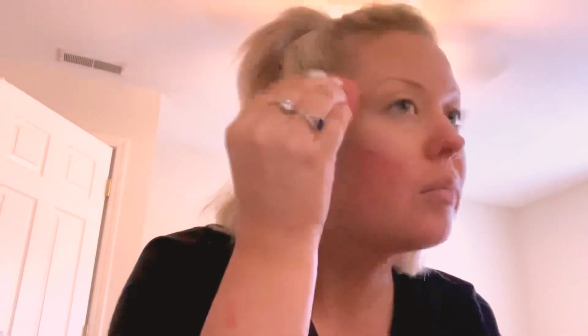I moisturize my face first, and then here I'm going in with foundation. I always use Wet n Wild foundation. Yes, it's cheap. No, it's not high-end, but it is amazing. I absolutely love it. I always use a beauty blender of any kind, may not be name brand, just a sponge. I always get it damp, and I always just pat.